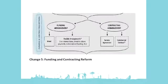So now we'll look at funding and contracting reform, and this bit is the critical part for the current reforms, because that's where a lot of the emphasis is currently focusing. The funding and contracting options part provides for two key mechanisms, which you can see in the diagram. The first is the funding arrangements and the second is contracting arrangements. Under funding arrangements, you've got grants and flexible arrangements such as low interest loans and direct to citizen payments, or the concept of individualised funding. And under contracting arrangements, you've got service agreements and commercial contracts.